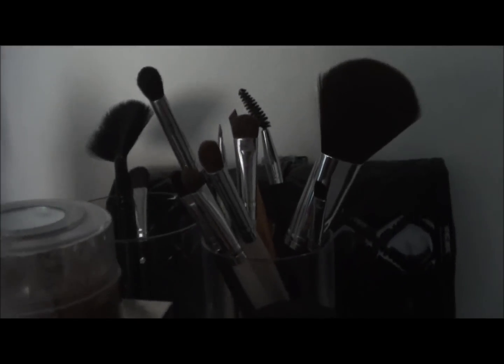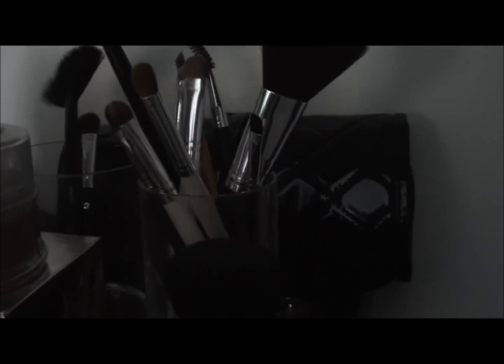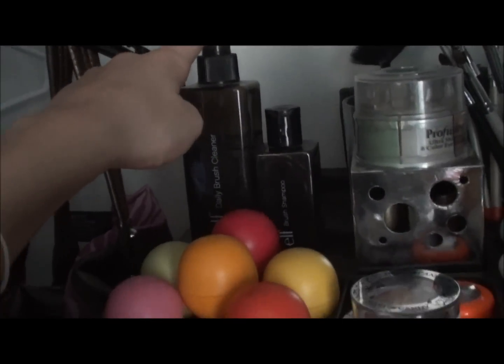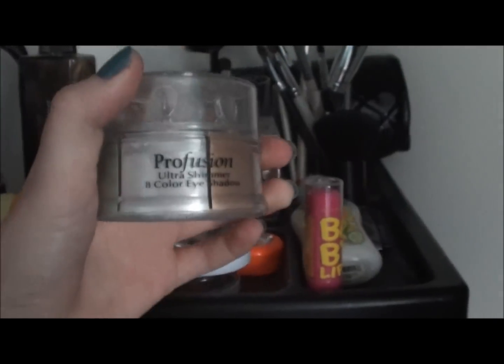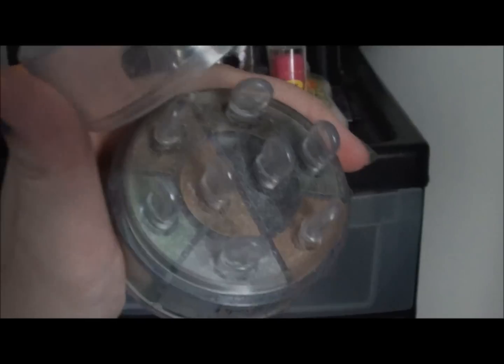Then back here are not all my brushes. Some of my brushes are in my bathroom because that's where I do most of my makeup and stuff. But I just have some Revlon brushes, e.l.f. obviously, Eco Tools, and then just this random brand that this brush roll came with. And these are like my favorite brushes ever, and I got it at Walmart. So, random Kabuki brush. It's really dark in here. I'm sorry. Then I have my e.l.f. brush shampoo, and then my daily brush cleanser from e.l.f. as well.